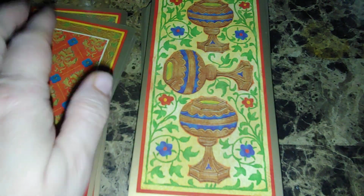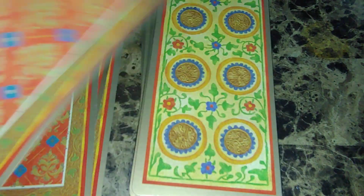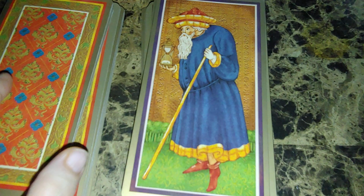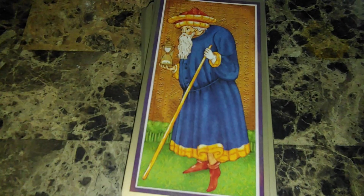I think it's beautiful, even though the cardstock is cheap. I really dig the coloring in it. I love the antique feel of it. I love the antique golden borders. And if you notice, I just now noticed that the wands have a red border.